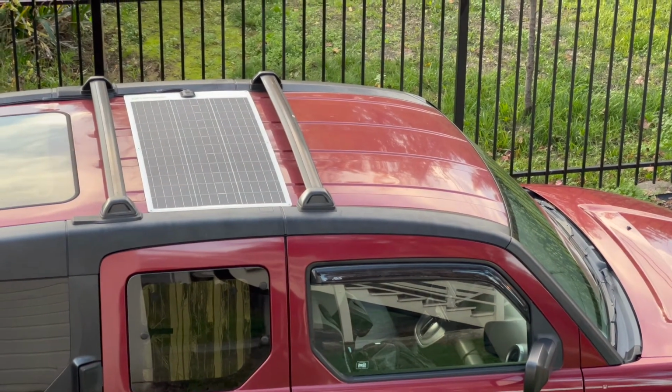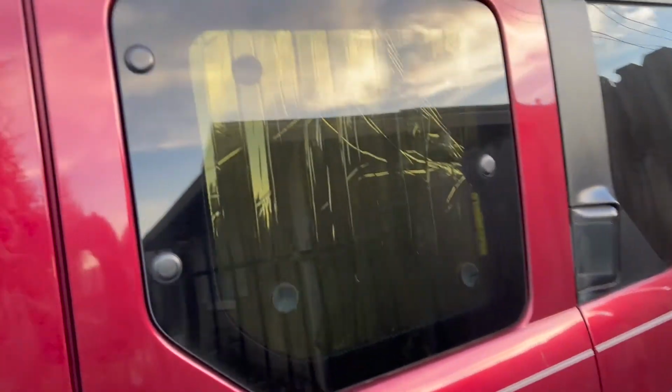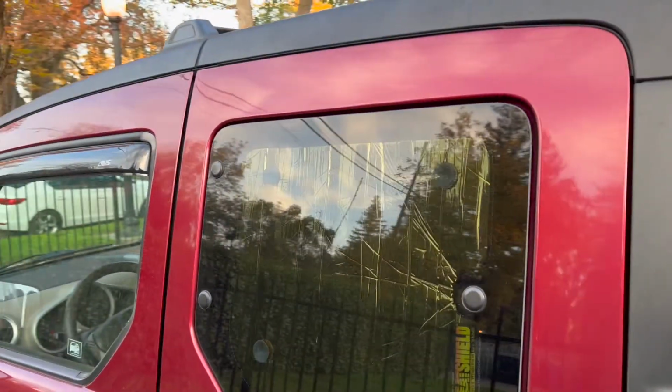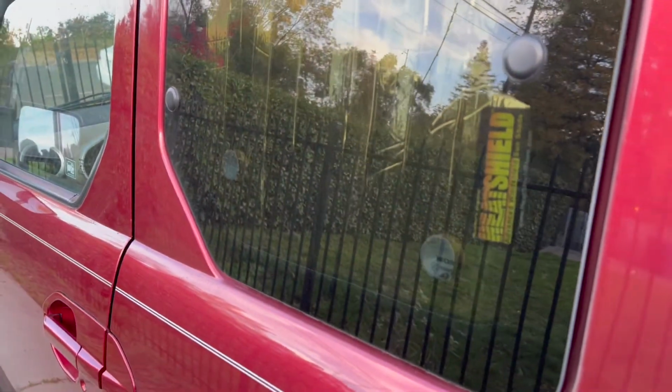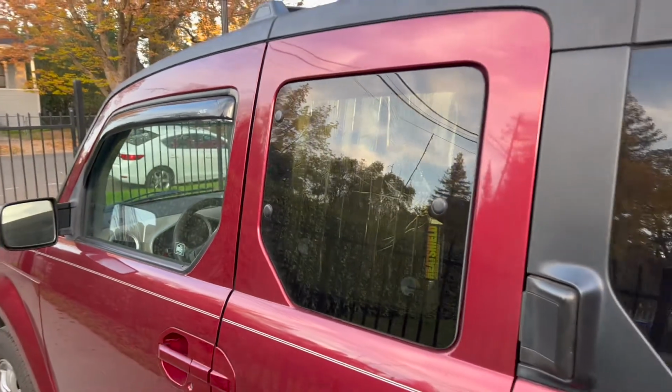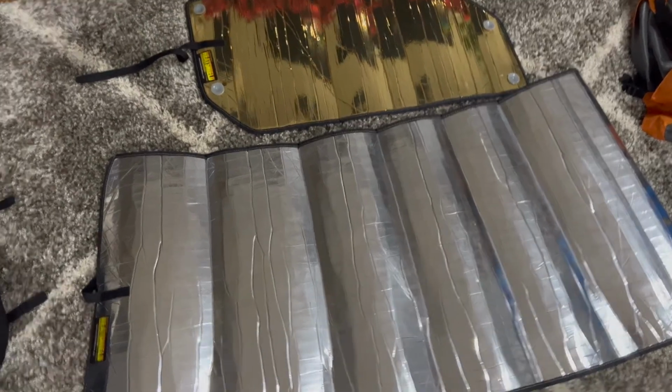I'm using these things a lot, and hiking in the national parks, I'll be leaving them. I cover all my windows when I'm out hiking because all my stuff is in my car. I don't want it getting hot. I don't want my water container getting hot. I don't want my portable power bank getting too hot. It kind of behooves me to try to keep the car as cool as possible.